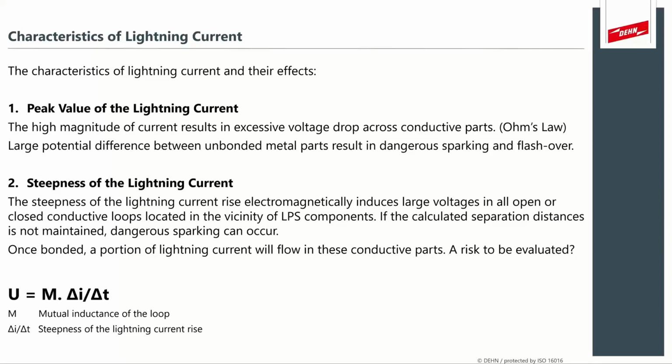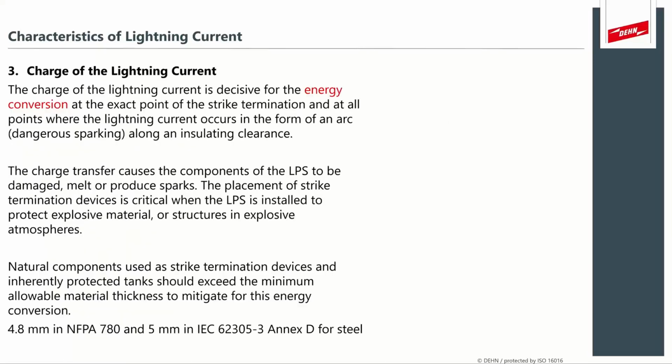The next is the steepness of the lightning current. The steepness of the current rise is what causes the electromagnetic induction of very large voltages in the conductive loops that we have in the vicinity of the lightning protection components. And that is where, like I've mentioned before, the standards have come to the concepts of calculating separation distances that need to be maintained, to make sure that these conductive loops are not so close to LPS components that the induced voltages cause a dangerous spark or an uncontrolled flashover. So you can see both of these characteristics already. You can already think about how they are relevant for a lightning protection system, be it bonded or isolated.